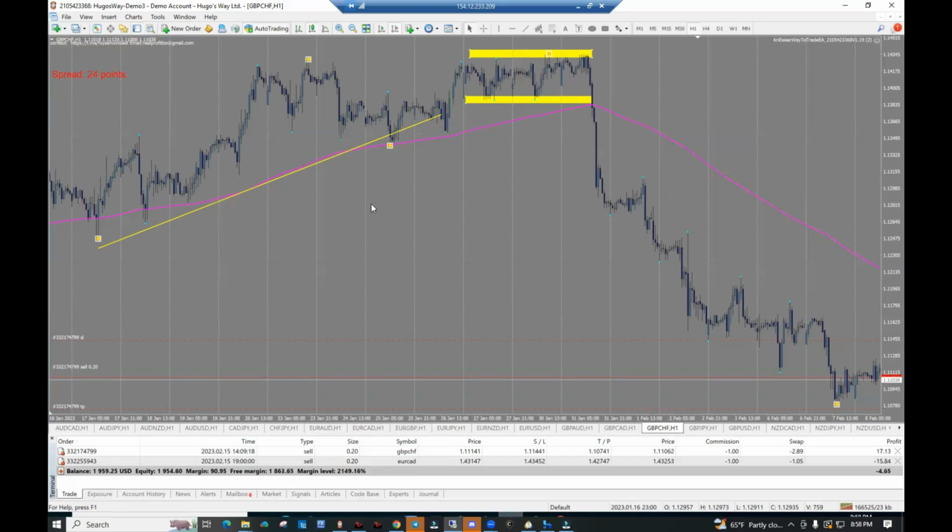Now remember, this is Hugo's Way right here. We'll have a Hugo's Way account running MT4. If somebody's running an MT5 account, or even another MT4 account with another broker, remember that price and spreads differ from broker to broker and MT4 to MT5. You might be running MT4 with IC Markets or LQDFX or Hero, and we might get into GBP Chef right here, and you might not get into it because the spreads are different from broker to broker.